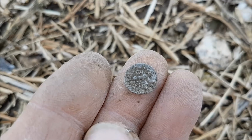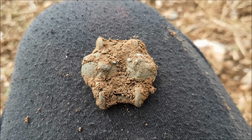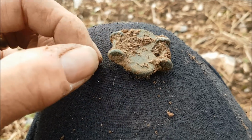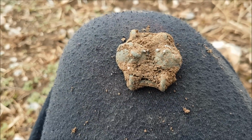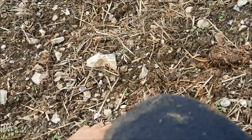Celtic silver, get in. And YouTubers, out Saturday morning. This has just popped up. Pretty excited. Got a feeling it's an Iron Age strap junction is what I think it is.